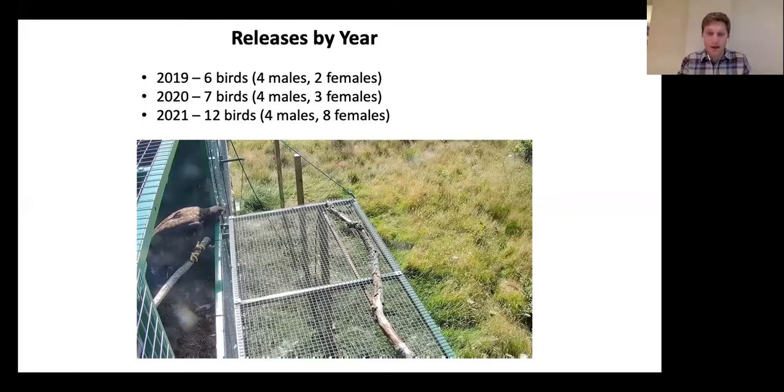And as I say, in the first year, we released six birds, four males and two females. Second year, it was seven: four males and three females. And then this year, because we were much more confident about how things were going, we decided it was sensible to move a larger number of birds, or we felt we could do it. And we wanted to redress the balance in the sex ratio, which was skewed in favor of males initially. So we moved more females.